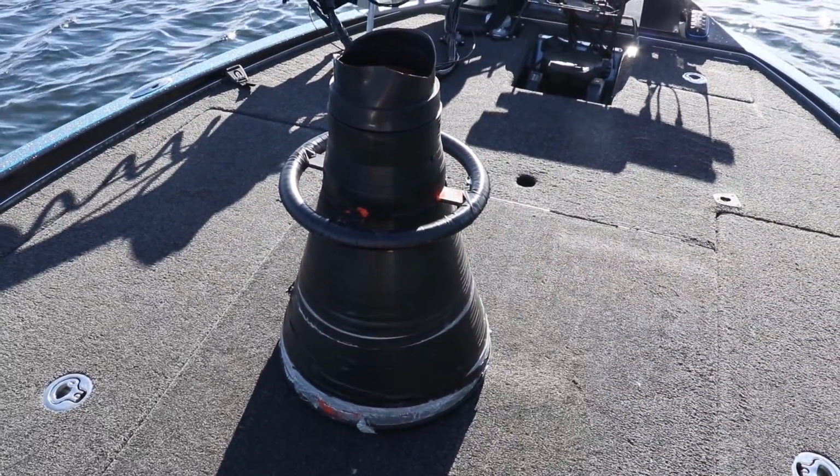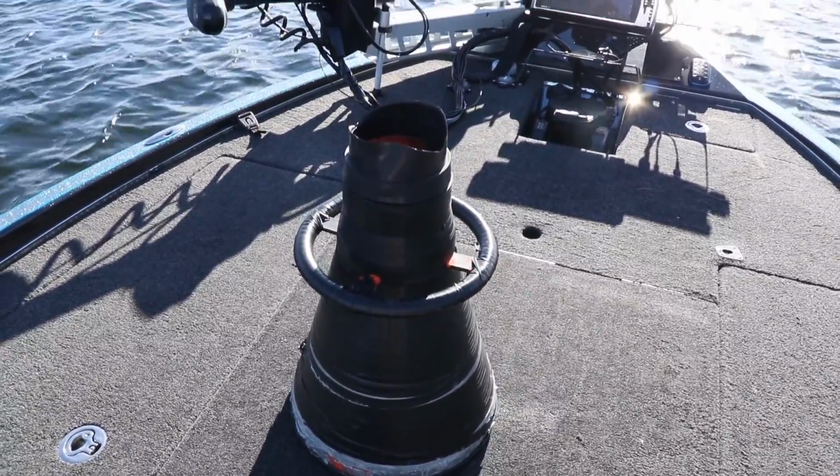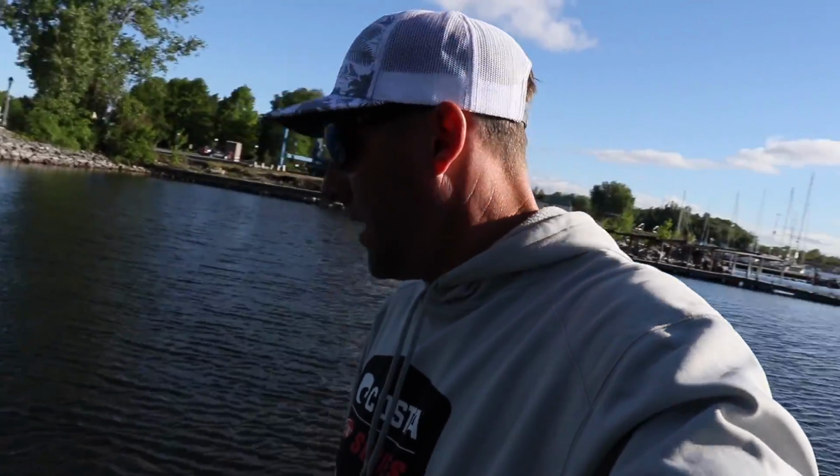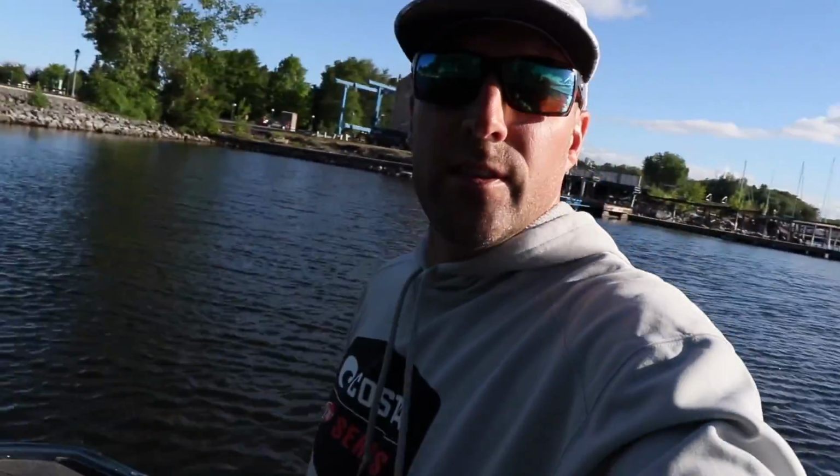We're gonna do a little flogging most of the day, jumping around trying to locate some more beds, try to find some big fish. A lot of the fish got picked off here in that last BFL. I've noticed a lot of empty beds. So we gotta just get out here, figure this deal out.